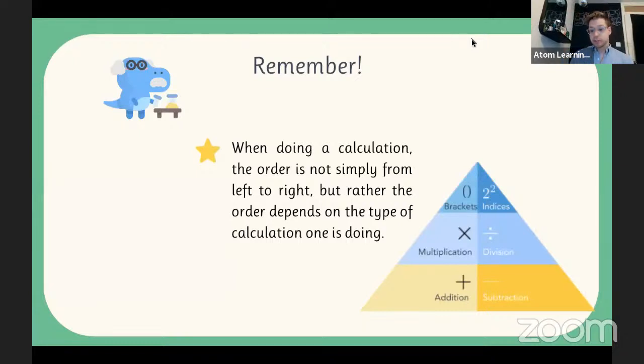That's my tip. Don't forget the BIDMAS pyramid. You can have this one, or you can have the cute one with the smiley face. I don't mind. Just make sure you remember the order of your operations. Okay, I think I've done enough BIDMAS teaching now. I think you're ready to fly the nest and do some questions yourself.